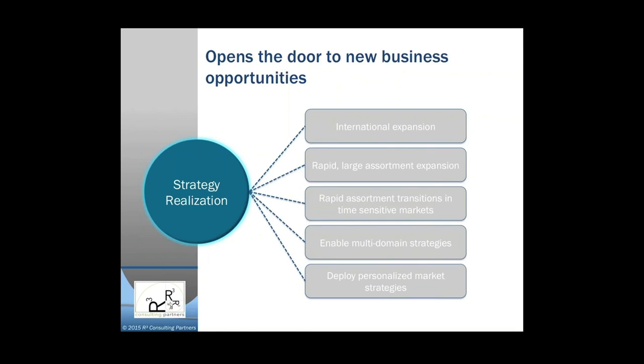A PIM offers the structure, efficiencies, and more sophisticated functionality that can open the door to new business opportunities that otherwise may not be effectively managed with manual processes. This can include international expansion capabilities such as managing multi-language, multi-currency, and multi-country regulations. It also allows for rapid assortment expansion or transition in time-sensitive markets.